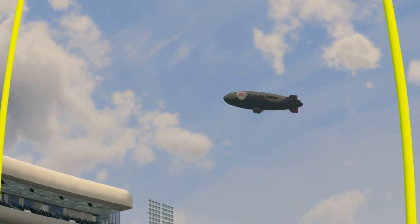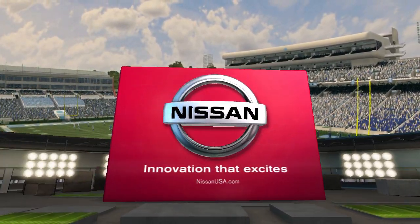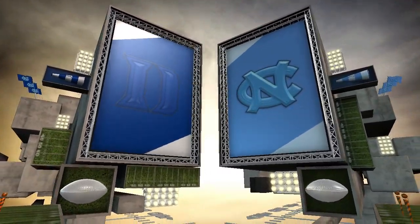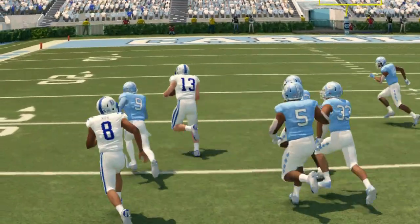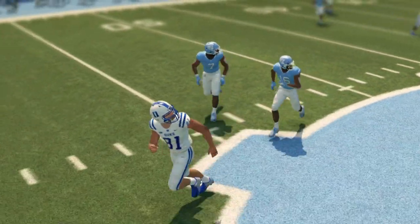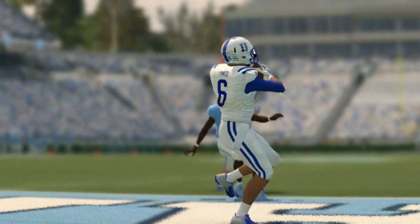Glad to have you with us in the studio for the EA Sports NCAA Football 14 Halftime Show presented by Nissan. Innovation that excites. Reese Davis and David Pollack here, completely locked in on that first half. Nobody's been able to run the football in the first half. Neither ground game really got anything going.